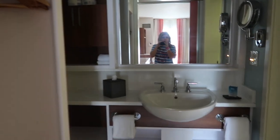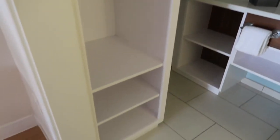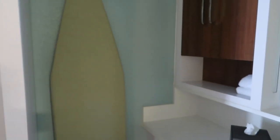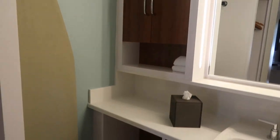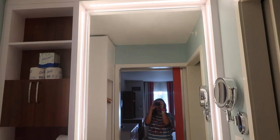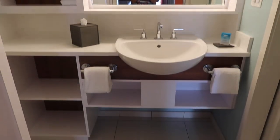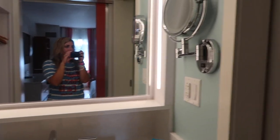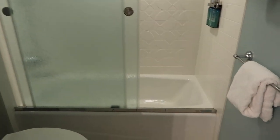And then we come into the bathroom. Small closet, place to hang things up. Your ironing board. Ooh, bright cabinet for storage. Oh, I love these kind of mirrors with this really nice lighting. Sink, more storage. Kind of love that it's all open. That's a really nice feature. Really nice touch. Make it easy access to all your stuff when you're here.